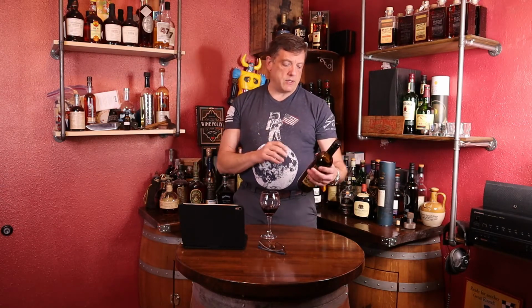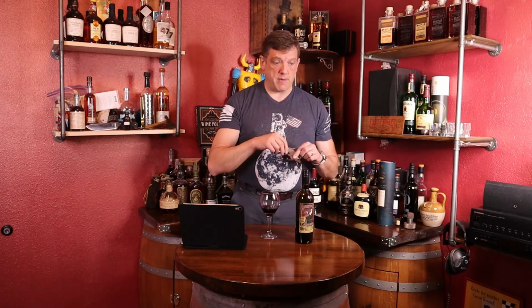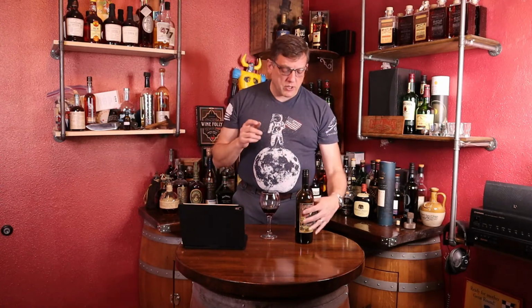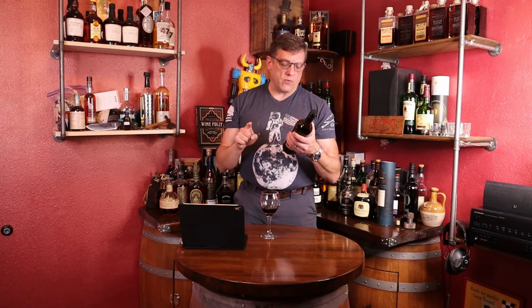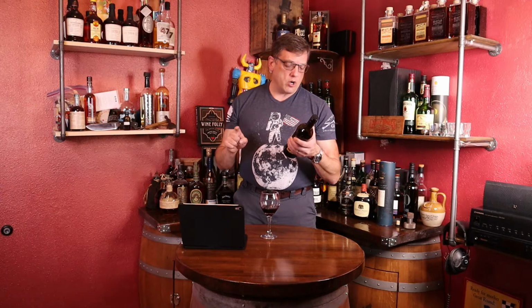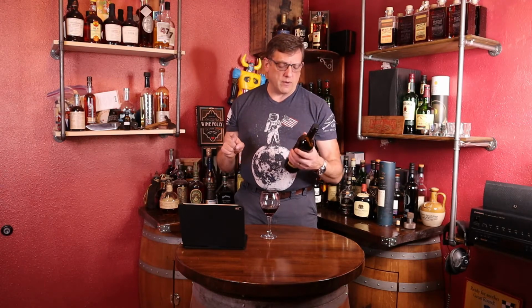And it's unique, I gotta say. Now, according to the bottle, I think they said... see, this is why I had my glasses on, damn it. I'm not blind, I just need them for reading. It was aged for 11 months in neutral French oak barrels and large oak upright tanks.